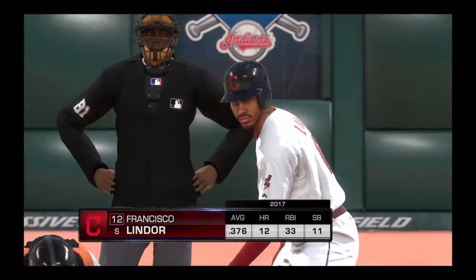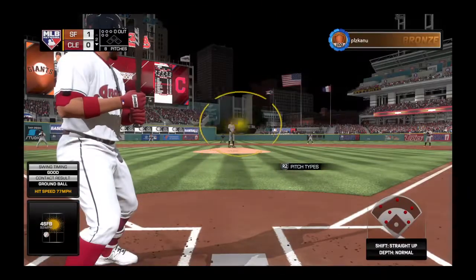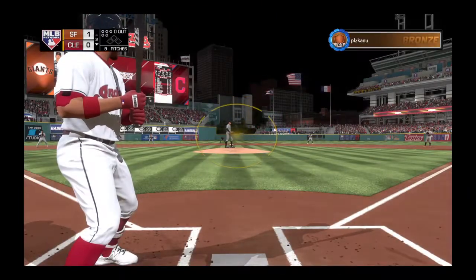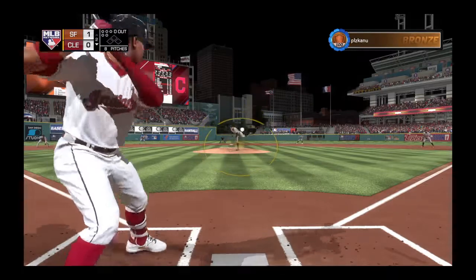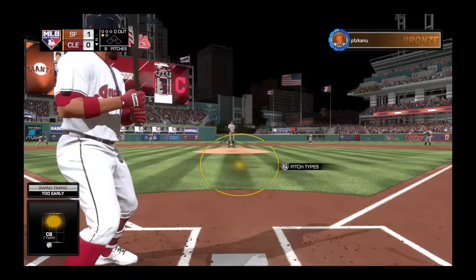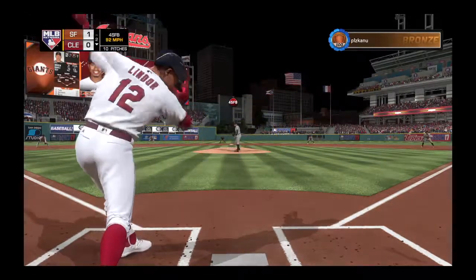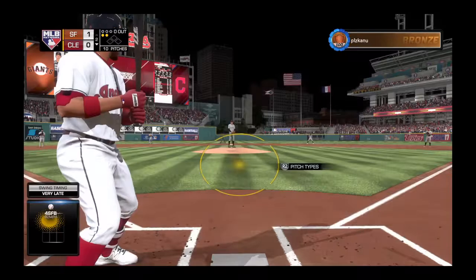So here's Francisco Lindor now. He comes in hitting in the .370s for the season. Clearly always a threat with the bat. Lindor. Breaking ball that's cut on and missed for the first strike. Well, he's just two outs into his major league debut on the mound, and so far he doesn't seem nervous or like he's trying to do too much.